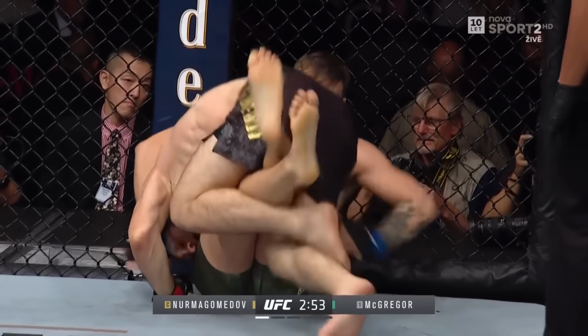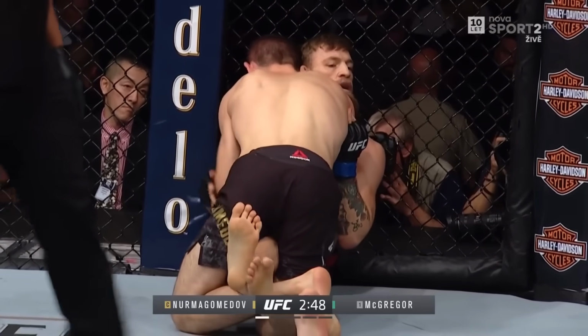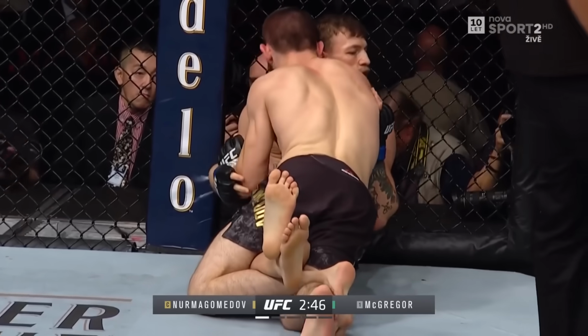Yeah, he's doing it again. Look at him pinch those legs together. He does it different, and they cross every single time. He crosses them over each other. He's just so good at squeezing.